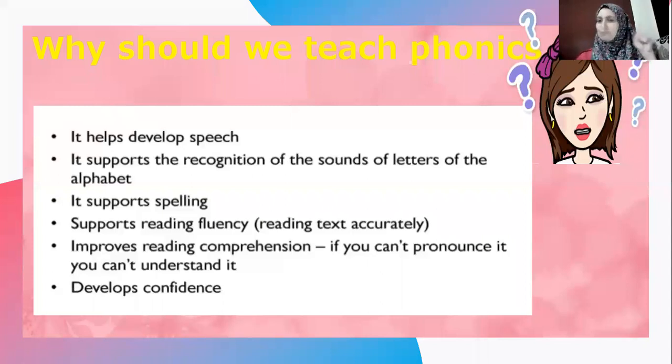And one of the most important things is that phonics helps to develop confidence. Students will be unable to speak because they are afraid they mispronounce words. Students are unable to read because they are afraid to make mistakes while reading. Students are unable to write because they are afraid of making mistakes while writing.